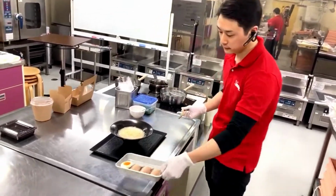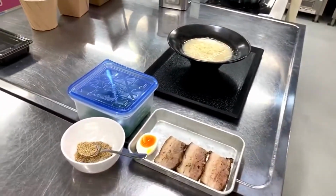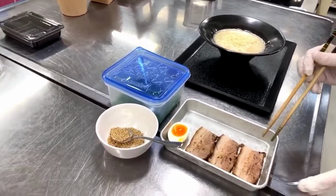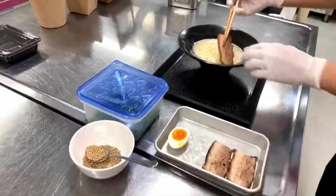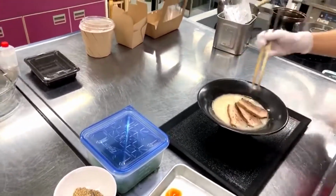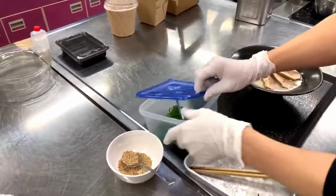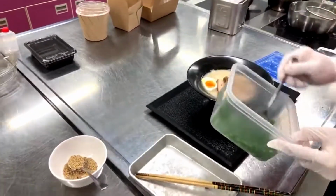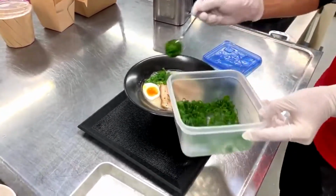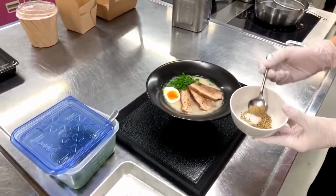And I have some toppings. These are not sold with that meal kit, but it'll be great to package your meal kit with some homemade toppings as well. Right here, I have some pork chashu. Right? And soft-boiled egg. And some green onion. And some sesame.